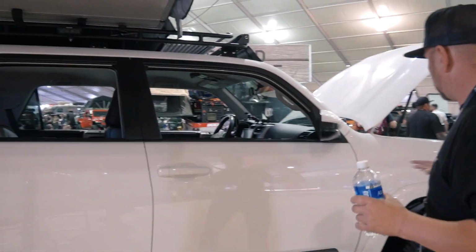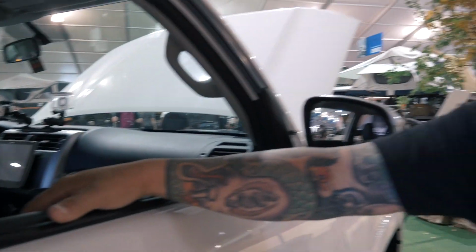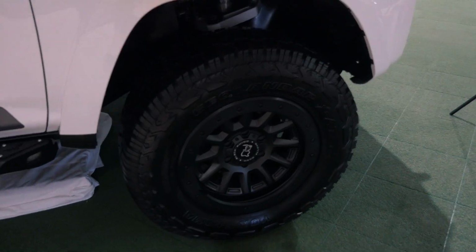Overall, I like just the white, pearl white. It doesn't really have any pearl in it. All right, just the white. I love this white 4Runner. Super cool, super clean. Running some 33-inch tires on it, on the Black Rhino wheels. Those are awesome. We've done those on quite a few van builds.